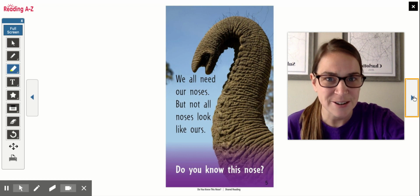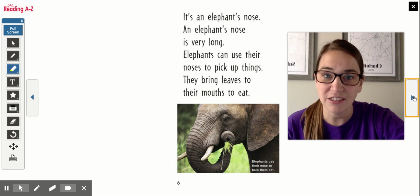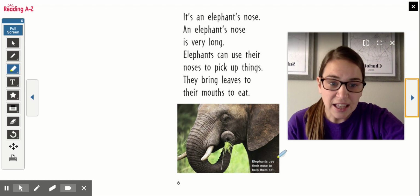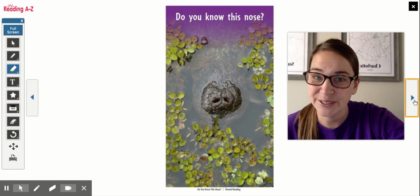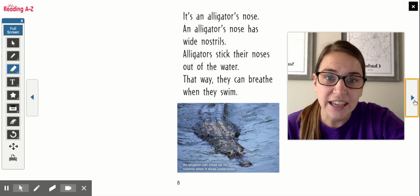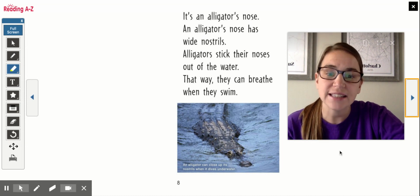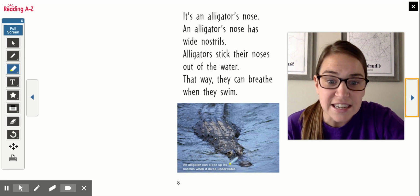Do you know this nose? It's an elephant's nose. An elephant's nose is very long. Elephants can use their noses to pick up things. They bring leaves to their mouths to eat. Elephants use their nose to help them eat. Do you know this nose? It's an alligator's nose. An alligator's nose has wide nostrils. Alligators stick their noses out of the water. That way, they can breathe when they swim. An alligator can close up its nostrils when it dives underwater.